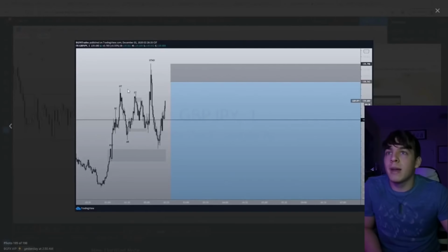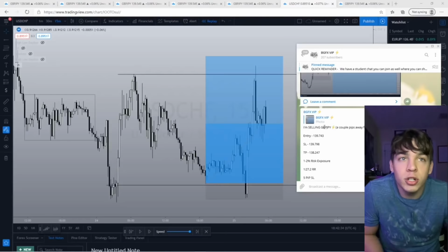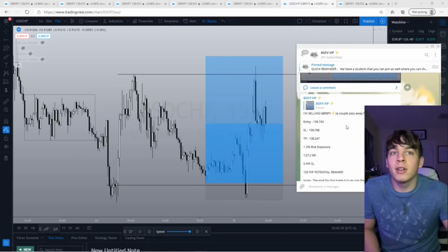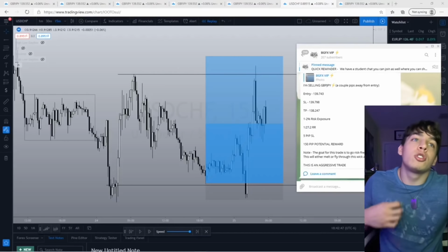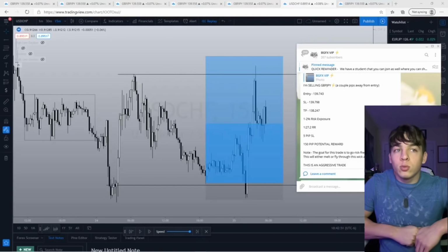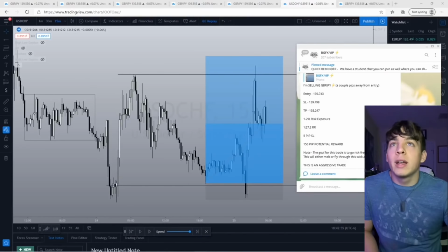So this little Wyckoff schematic, right, looking for a retest right here. And I'm selling GJ a couple of pips away from entry. Entry is going to be at 139.743. Stop loss, take profit, etc., all there. 1 to 27 risk to reward. 5 pip stop loss, 150% reward. The goal for this trade is to go risk free and let it run ASAP. This will either melt or fly through this wick and make new highs. This is an aggressive trade setup.